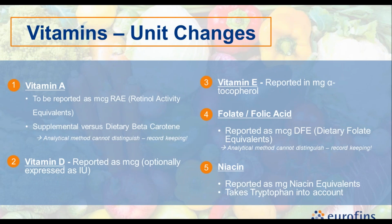And just something else to note here is that of these 5 that we have listed, vitamin D is the only mandatory nutrient. So that's really the one we're going to be focusing on, but these other vitamins that are listed are, of course, things that can be listed voluntarily on your label. So if they are something that you have in your product, those are going to be the changes for those vitamins.